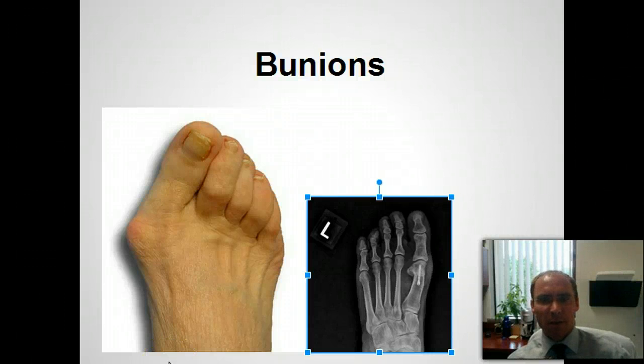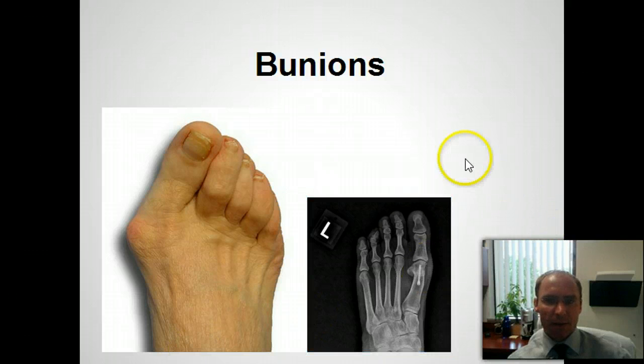I just want to talk to you a little bit about bunions today. This is a big question I get from a lot of my patients. As you can see, really they want to know what causes bunions and how they can treat them. So let's start out talking about what a bunion is.